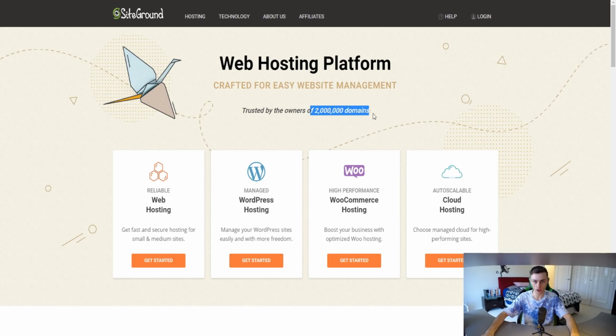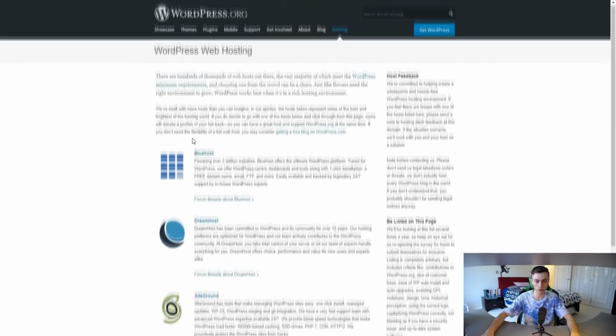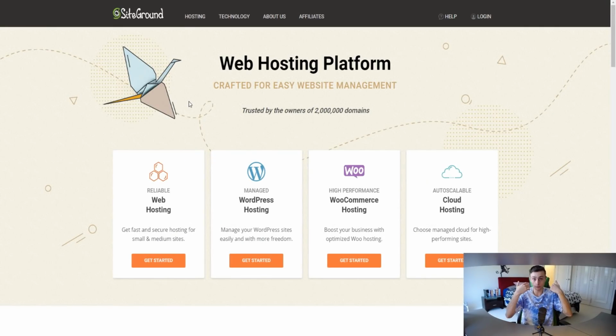They're quite established and reliable. They have really high uptime. WordPress.org themselves recommend Siteground along with Bluehost. So in conclusion, yeah, I would have no reason not to recommend Siteground. They're quite an amazing web hosting solution.